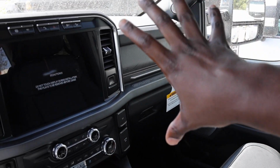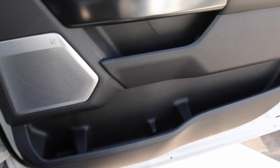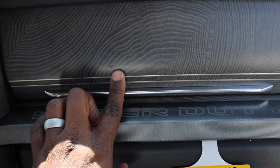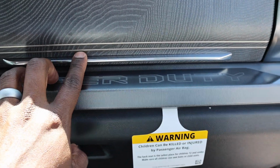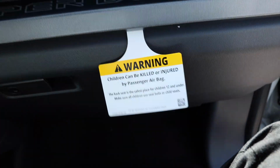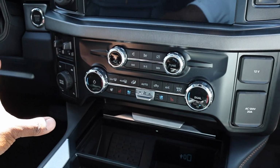Now let's go ahead and check out this side for the passenger. I do like this speaker grille that they've been putting on these trucks too. They have a nice design to them. But yeah, check out this trim piece. Real wood. You can feel these lines that run horizontal on here too. And there's no light for this area. And this is all hard plastic in here, which is going to be the same for both sides. None of these controls are going to change on either side too.